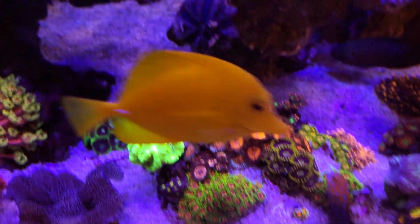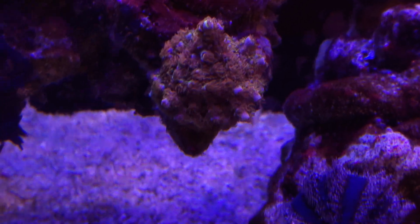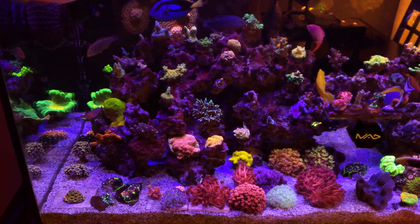Zoas are looking good. I'll move this guy here too. Another little, maybe possible cherry bomb. I've got plenty of those, it seems like. Back wall, looking good back there. Kind of a full tank shot.